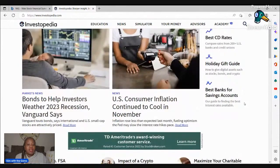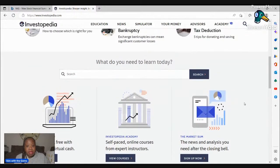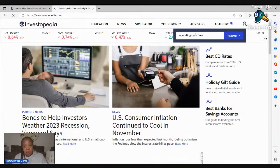So if you want education, they have educational tools here as well. Some of them are free. Some of them are dated, so you have to be careful. Some of them are really dated in this academy, but you can check it out. So let's see what operating cash flow comes up.